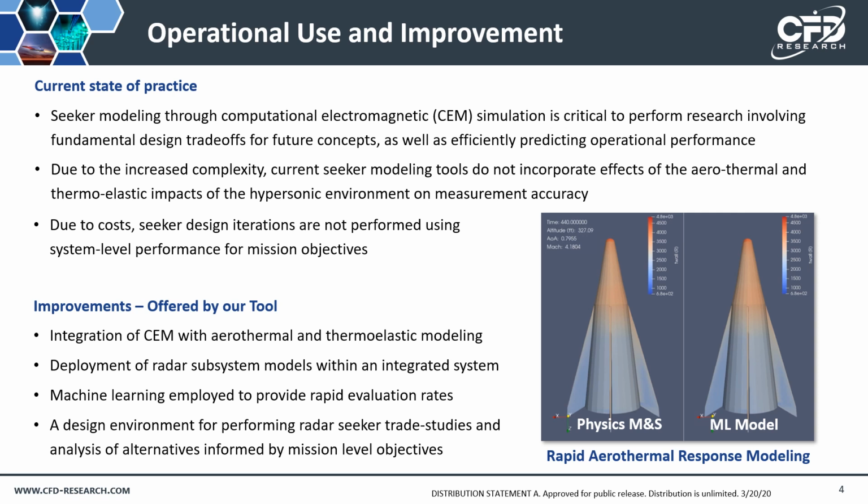Computational electromagnetic modeling is critical to the design of seeker subsystems. The current state of practice often simplifies the seeker design process by neglecting the full set of multiphysics and limiting design to system-level objectives. Our framework is developed to improve the state of practice on both of these fronts.